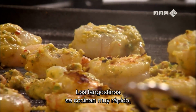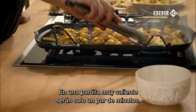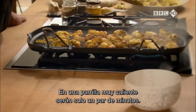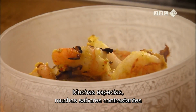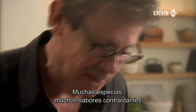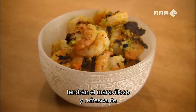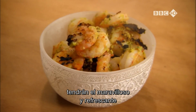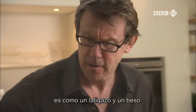Prawns cook very quickly. As soon as they become opaque, then you know they're ready. On a really hot grill, it's literally a couple of minutes. Lots of spice, lots of opposing flavours. And yes, it is hot. It will make your lips tingle. But then you've got this wonderful, cooling, mint-flecked yogurt. It's kind of whip and kiss.